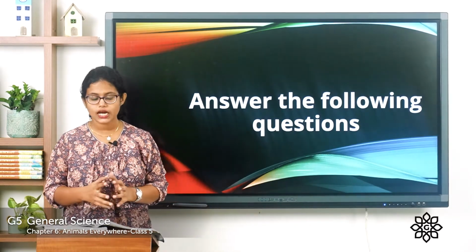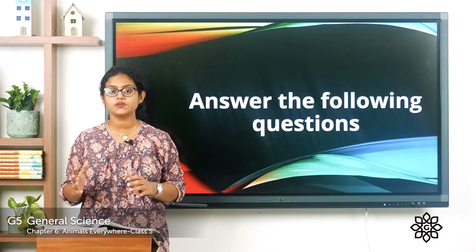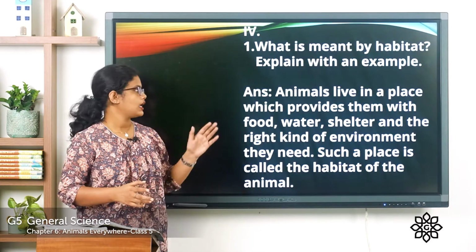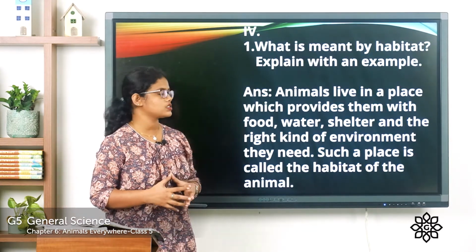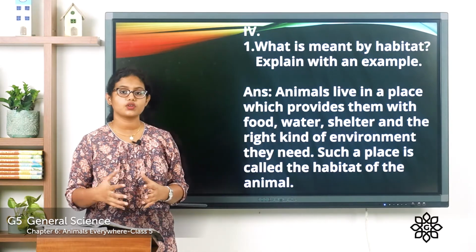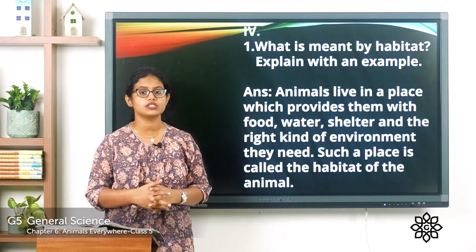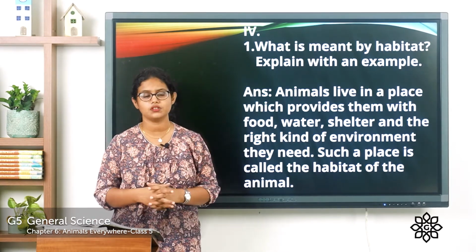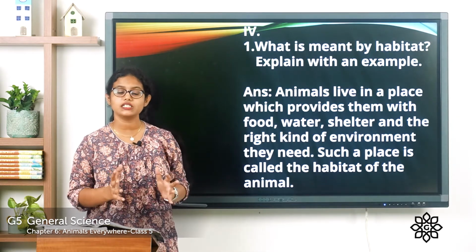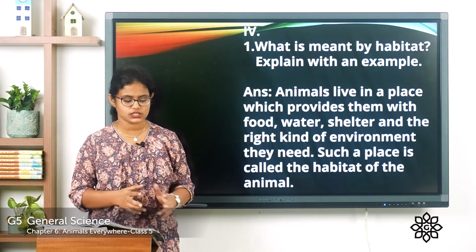Fourth one, answer the following questions in two or three sentences. What is meant by habitat? Explain with an example. Animals live in a place which provides them with the food, water, shelter, and the right kind of environment they need. Such a place is called the habitat of the animal. A place that provides them food, water, shelter, and the right kind of environment. Such a place is called as habitat.